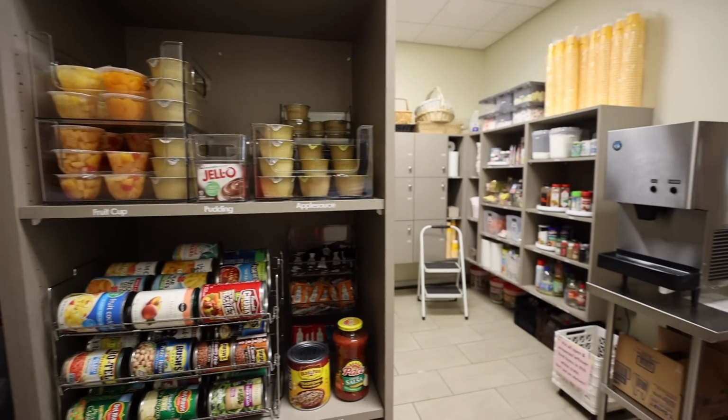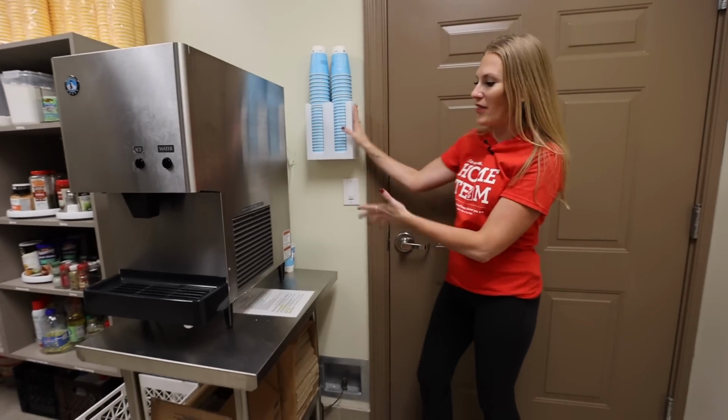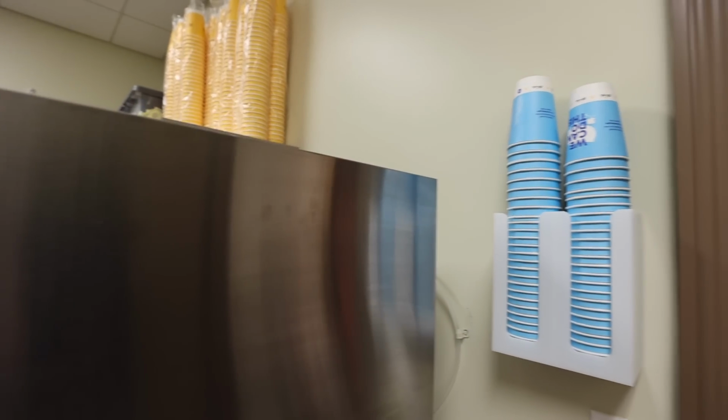This is the one thing that made Kristen so excited, is having this cup holder right on the wall. They had cups that were just sitting here right by the machine, and now this is mounted, and they have all of these cups donated from McDonald's.